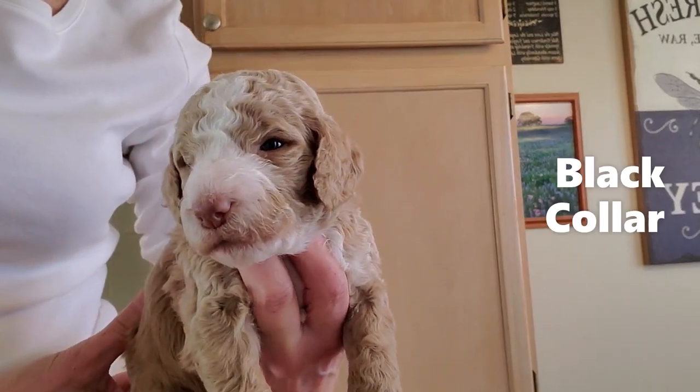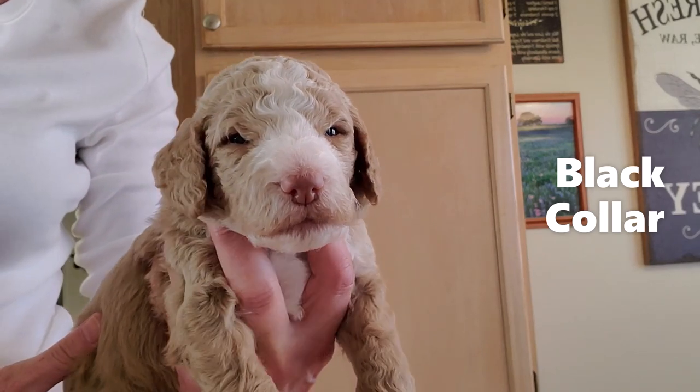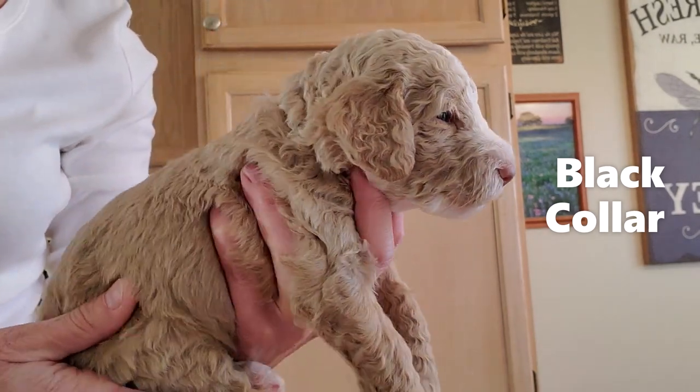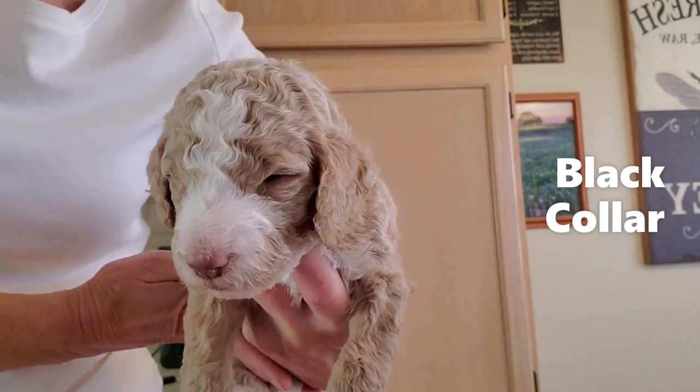And this is the last pup. He's apricot and white, and he's a tuxedo. You see he's got the white on his nose and then through his chest, and his paws are marked up real nice. His color is black.